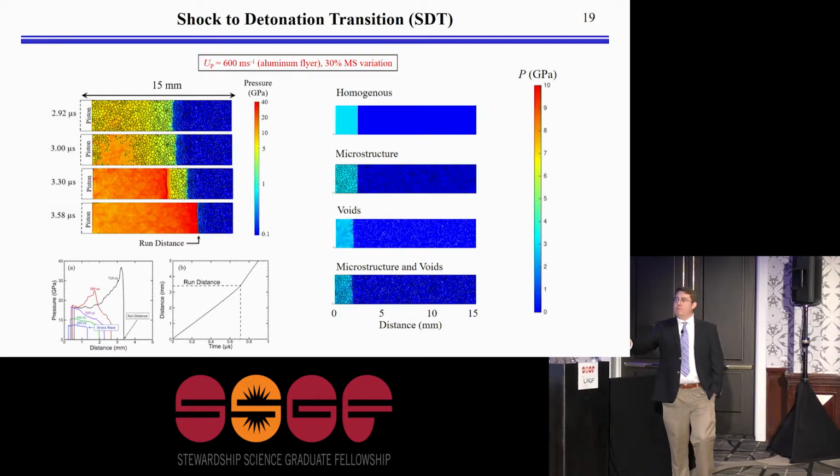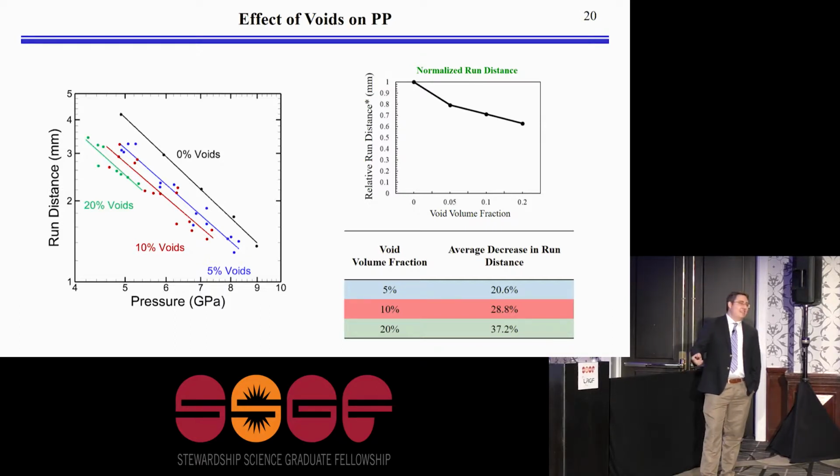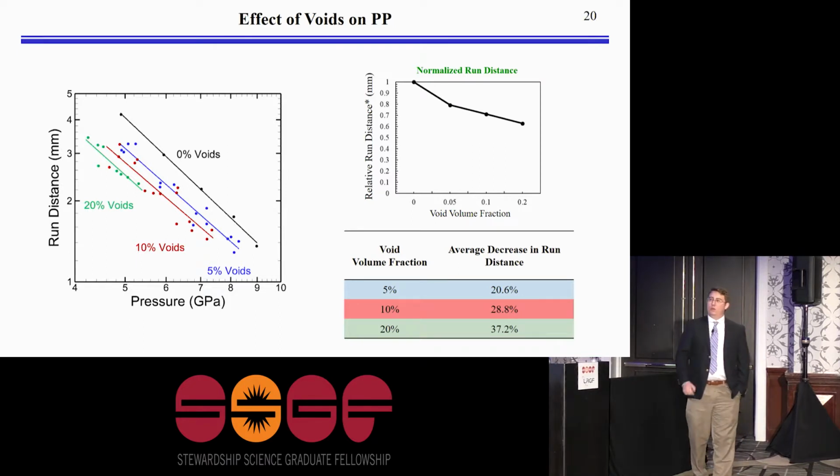So we can model this and plot it in such a way that it's called a pop plot. You take the pressure, how hard you hit it, versus how long it takes to get to that point. Obviously, the harder you hit it, the shorter it goes, so this makes sense. It's in a log scale here.